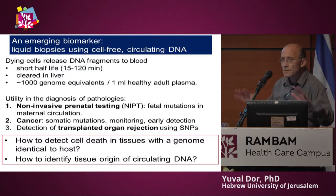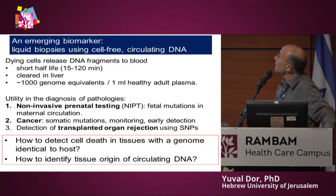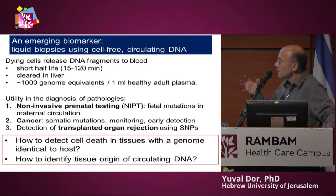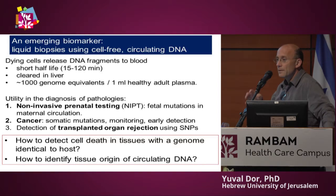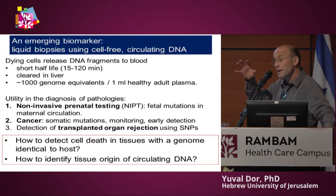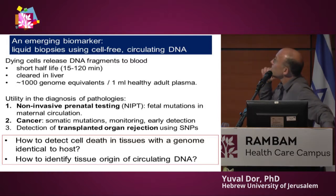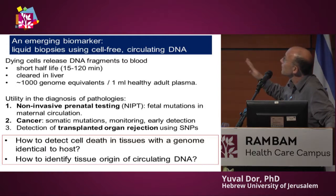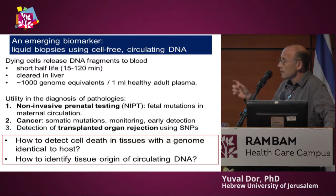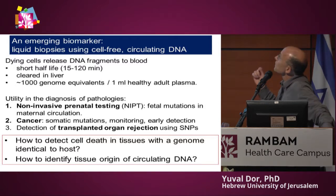Okay, so the general field that I'm going to talk about is this emerging new type of biomarker, very exciting, so-called liquid biopsies, the concept of using circulating cell-free DNA to diagnose and detect diseases. Unlike circulating tumor cells, these are circulating fragments of DNA. And we've known for decades that when cells die in the body, in many cases, they release small nucleosome-sized fragments of DNA that go to the circulation.